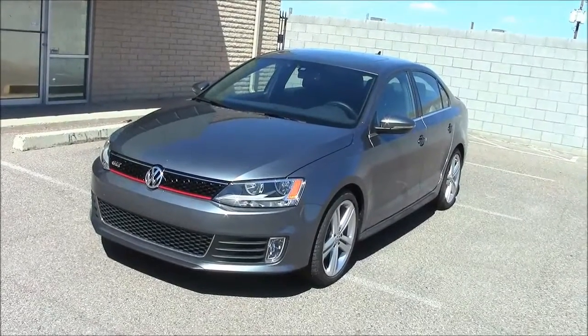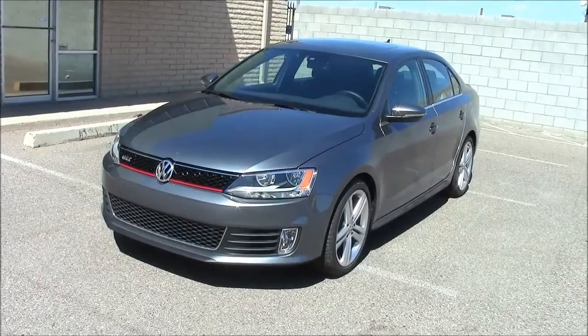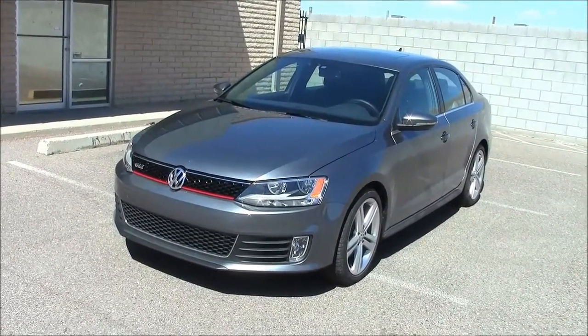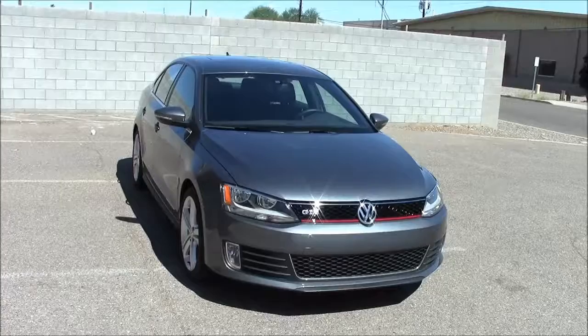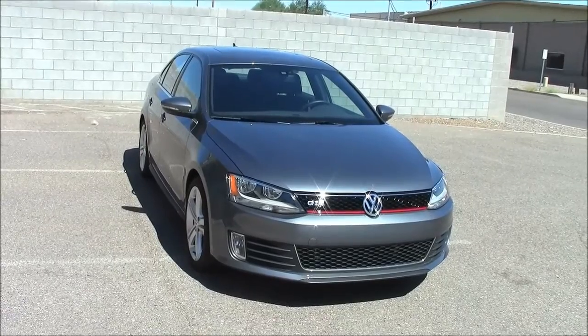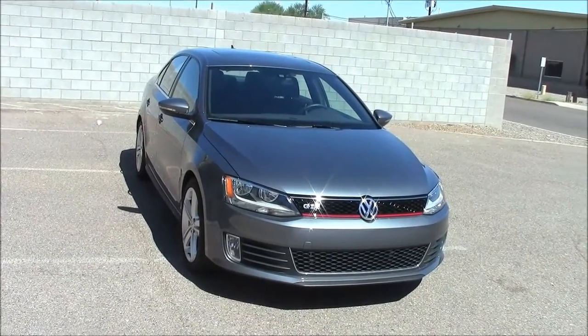Now, because of the wide range of engine options, the price of the Jetta can go down into the low 20s, or with the diesel and hybrid engines up into the 30s. This particular model with the 210 horsepower engine and loaded up with about everything you need was $28,000, which is more than reasonable for a fun-to-drive German car.